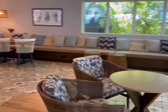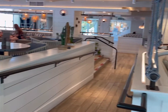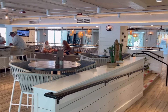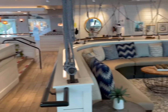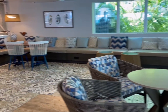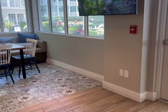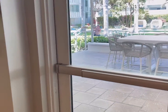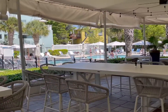Marlins has a Hawaiian restaurant. Our room wasn't quite ready, so they gave us a couple of complimentary vouchers for beverages. And you can walk out here to the pool deck.